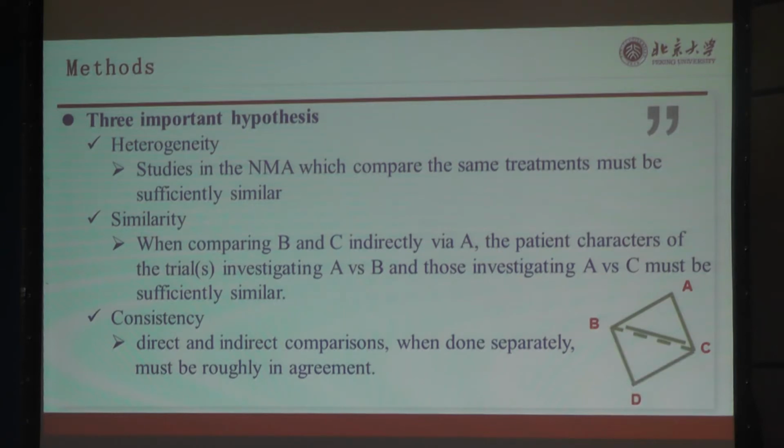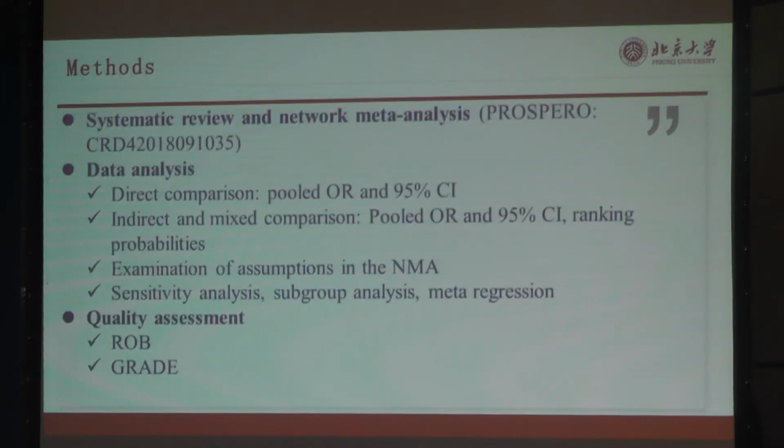And then the consistency. When there are both direct and indirect comparisons between B and C, we could have direct and indirect results. These results need to agree with each other when done separately.